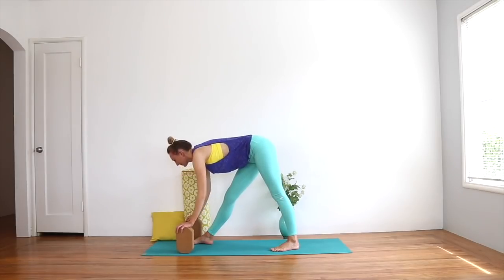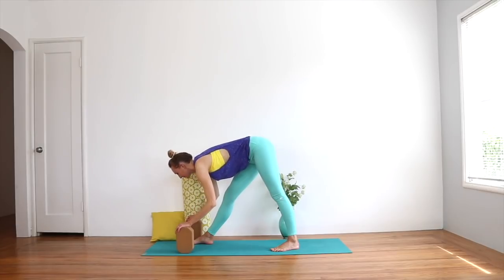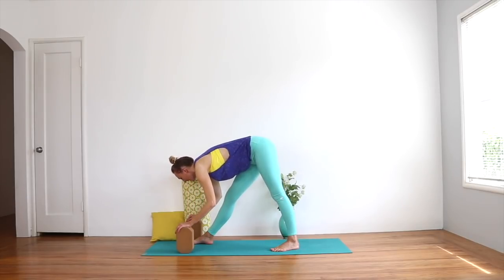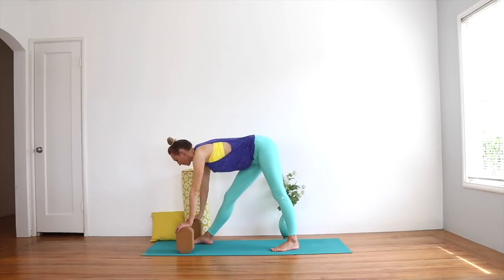Inhale, get long. And exhale, fold. So every in-breath, you lengthen the spine. Every out-breath, you draw your abs in, this act of surrendering, heart towards shin. Pull your right hip back and your left hip forward.